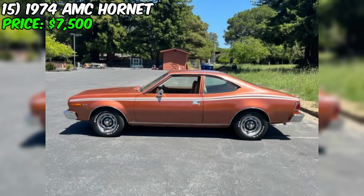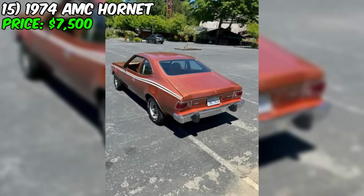15. We've got a real treat for you, a 1974 AMC Hornet that's up for grabs on Craigslist. This beauty is priced at just $7,500. And from what the seller tells us, it seems like a pretty sweet deal. Let's dive into the details, shall we?